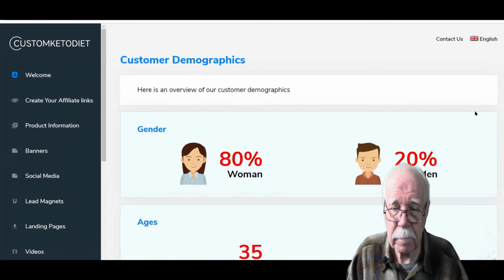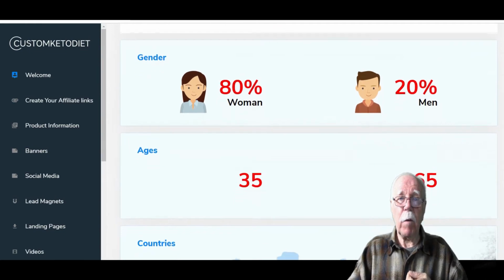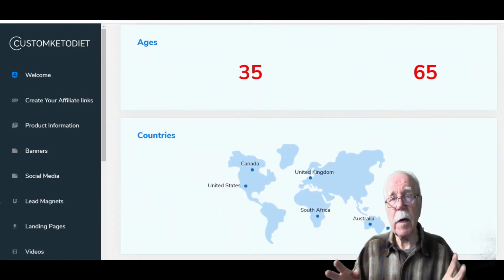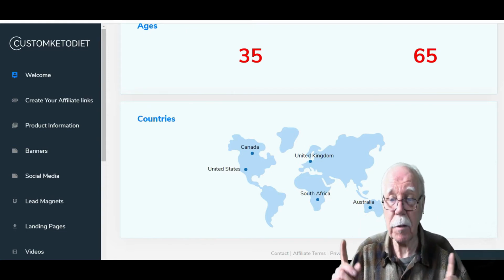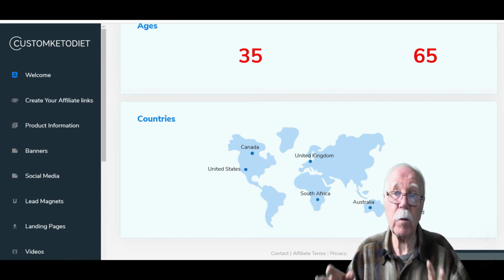As far as customer demographics, 80% of our market is women, so you want to keep that in mind, but 20% is still men. You're looking at between 35 and 65 as the average, as a typical age, and the countries that we can target are Canada, United States, United Kingdom, South America, Australia, and New Zealand.